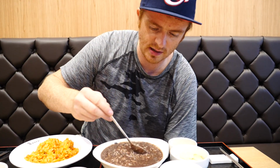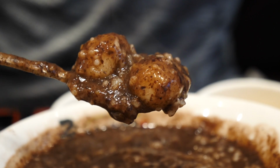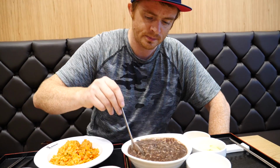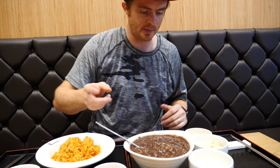And what else is fascinating too is that it comes with rice balls. There's a giant rice ball there, but it also has glutinous rice and then some more coarse pieces of rice. And it's absolutely piping hot. So I'm just gonna stir that for a bit and show you guys some of the other side dishes.